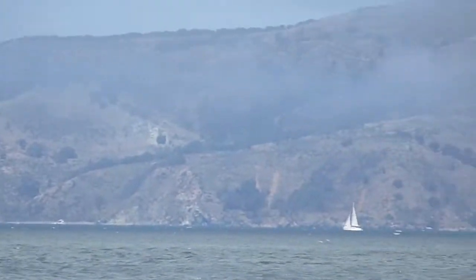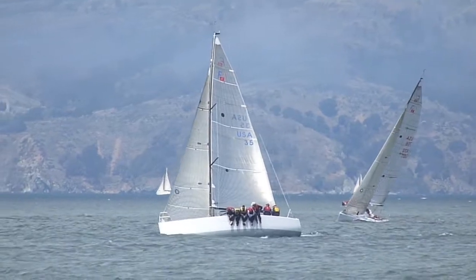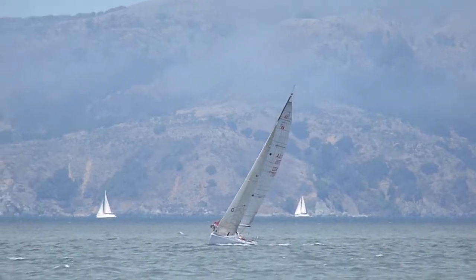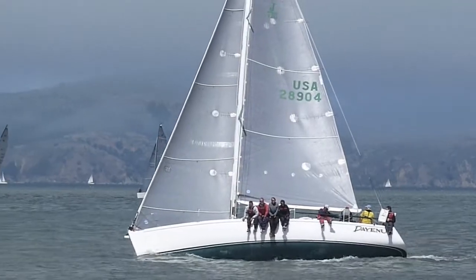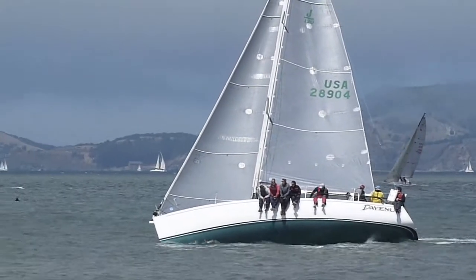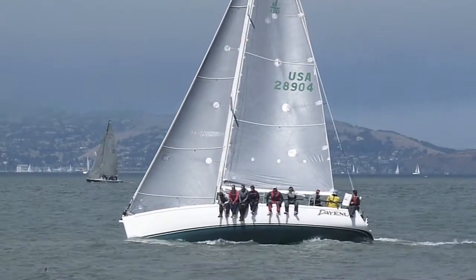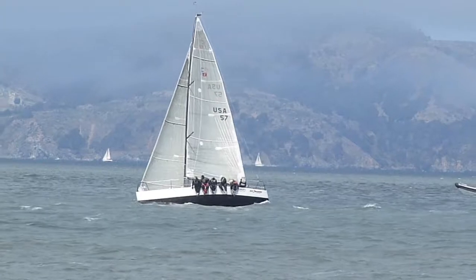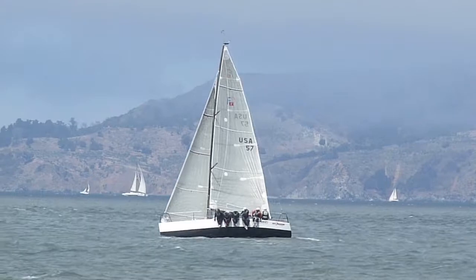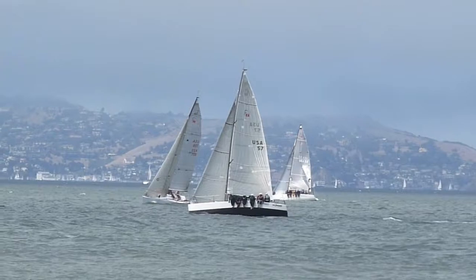Tack. One heading this way on starboard. Dived onto port tack. Out also on port tack. Fairly close together.